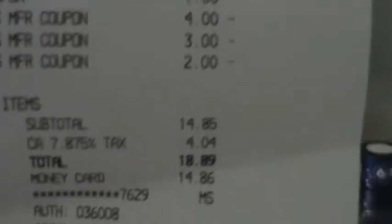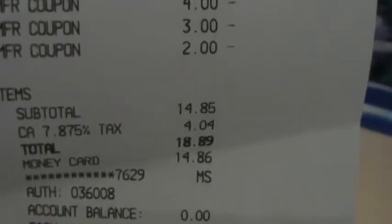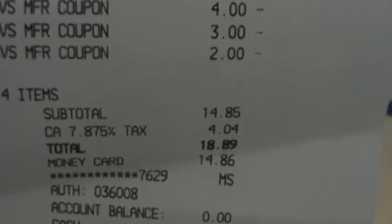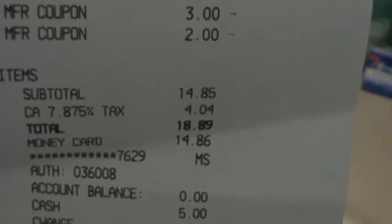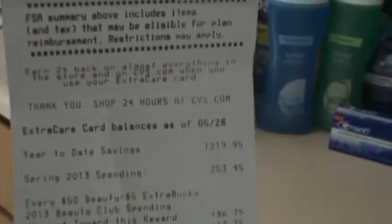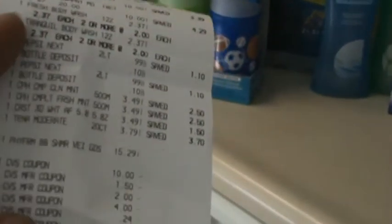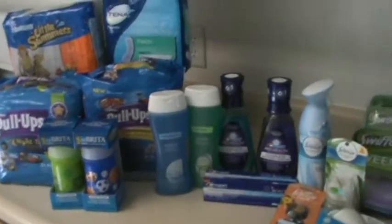So it came up to $14.85. So with tax, it was $4.04. Came up to $18.89. But I had a money gift card for $14.86. So I ended up paying the cashier $4.03, yeah, and she gave me 97 cents back. But $4.03 for all those items, I got $22 in extra bucks back, plus another 10 off 50.